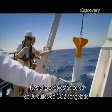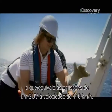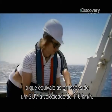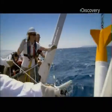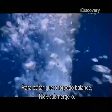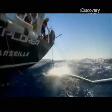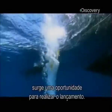On this torpedo, it's about 70 pounds worth of frozen CO2, which is equivalent to the emissions of an SUV driving about 70 miles. It's time for the big drop. Suddenly, the sea begins to roll. To stop the torpedo from swinging, Nick lowers it into the water. As it steadies, a launch window finally opens.